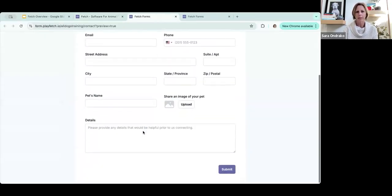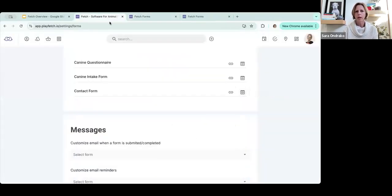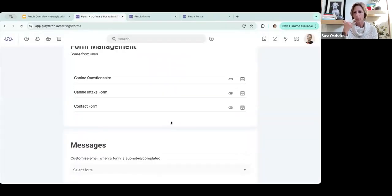In fact, I'll show you this form. This is it. That's all there is to it. It's super brief. That way, if you're the kind of person who just wants the basics and wants to get on the phone with them and then go from there, that's the form for you.